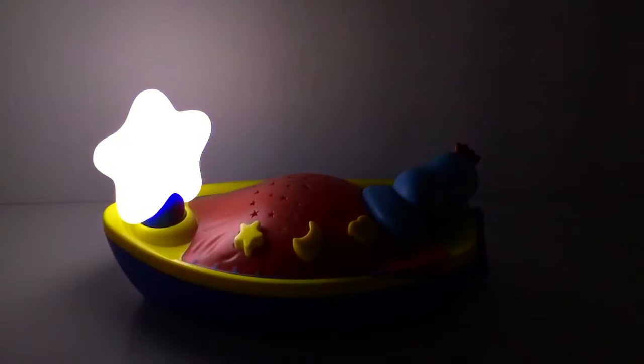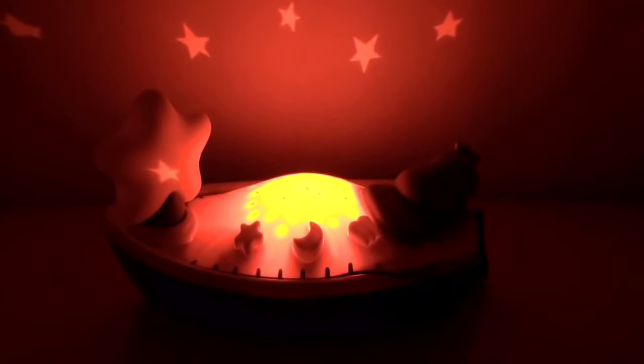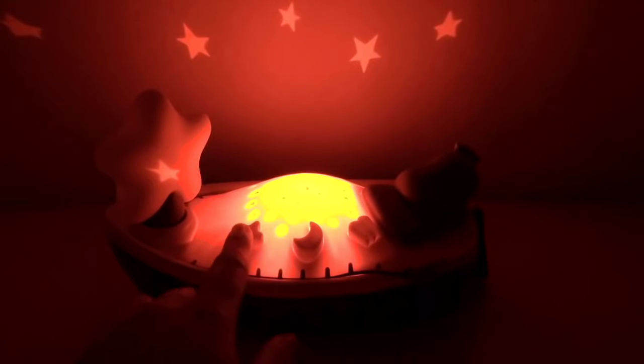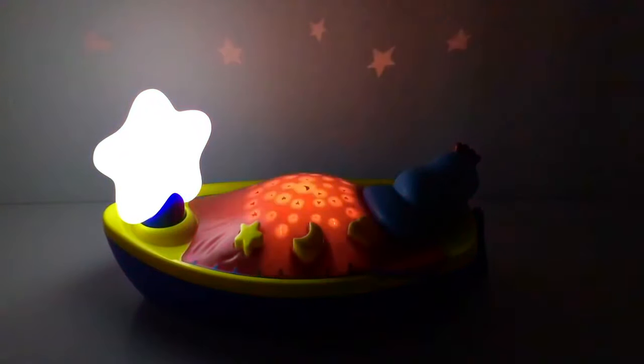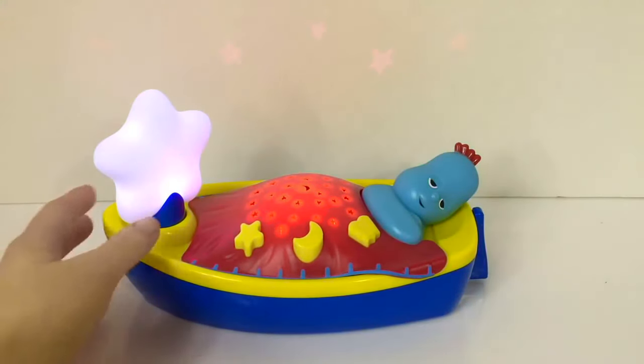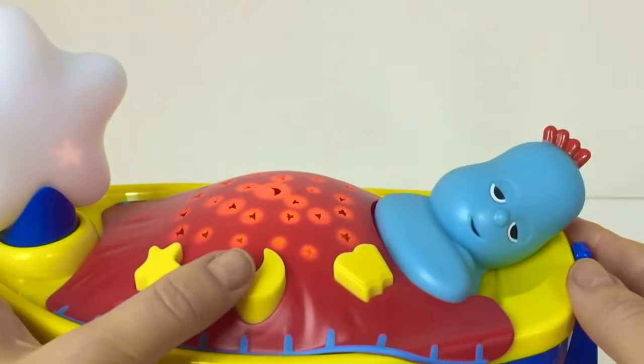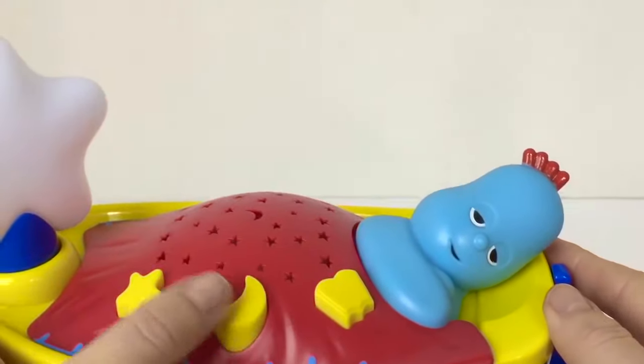We've shut the lights off again, and we're going to show you our Iggle Piggle nightlight. There's the white star. And let's turn on the orange stars. Let's turn on a light so you can see Iggle Piggle. There he is, sleeping in his red blanket. He's sailing away on the ocean. Time to turn the lights off and listen to a story.